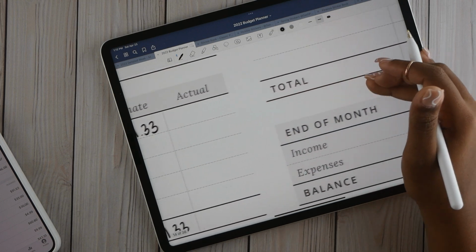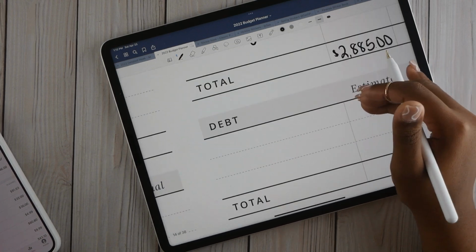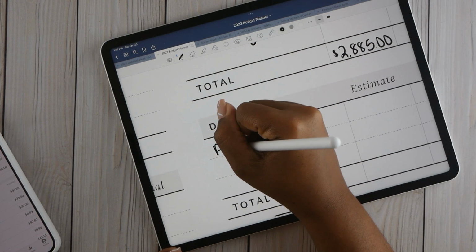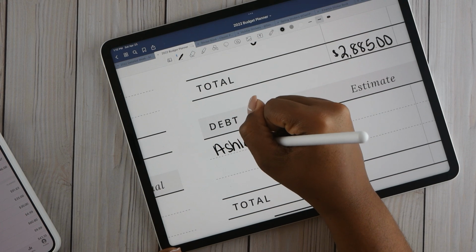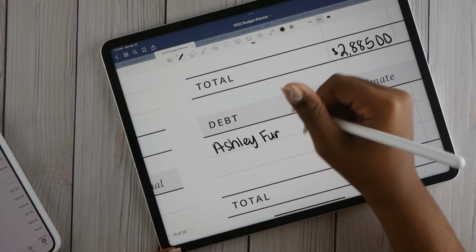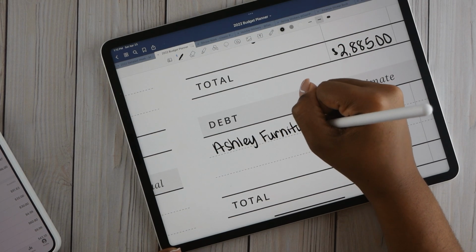Okay. Also, where are we at? We are back up here to debt. That's what made me think of that. We have Ashley Furniture that we're paying on, and I need to look at that too and see how much is left, because it should be basically about to be paid off. Should be, but who knows.